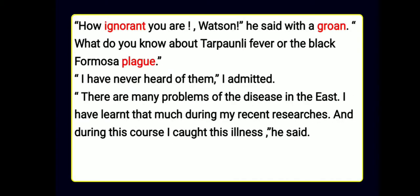"How ignorant you are, Watson," he said with a groan. "What do you know about tarpon fever or the black Formosa plague?" "I have never heard of them," I admitted. "There are many problems of the disease in the East. I have learnt that much during my recent researches, and during this course I caught this illness," he said.